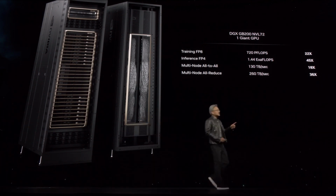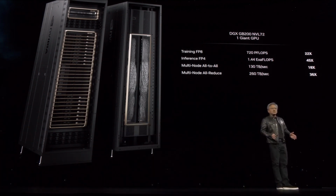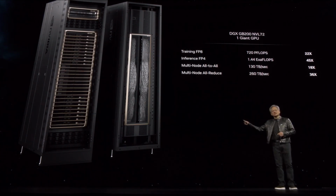Now, this system is kind of insane. This is one DGX. This is what a DGX looks like now. Just so you know, there are only a couple, 2 or 3, exaflops machines on the planet as we speak. And this is an exaflops AI system in one single rack.